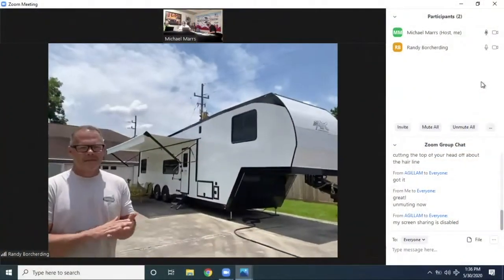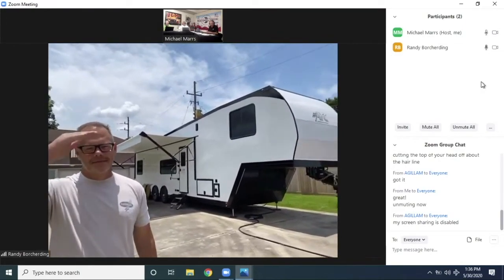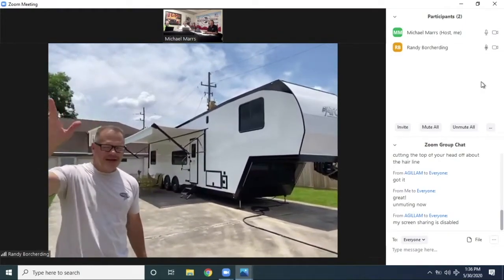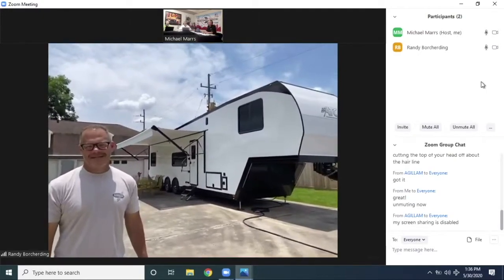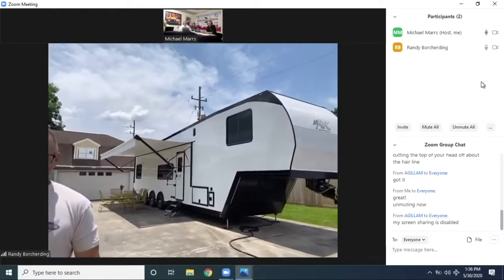Let's just get right to Randy, shall we? Randy Borcherding is with Paint House. Randy, hey, look at that thing, man. I don't know if you can see me or not. I cannot see you. Well, we can see you just fine, but we want to see inside that trailer. That's a fifth wheel trailer.